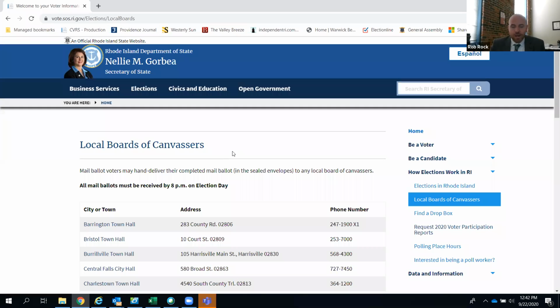No one's going to be turned away, but it just adds a layer of complexity that can be avoided if you make a decision before election day on how you're going to vote.